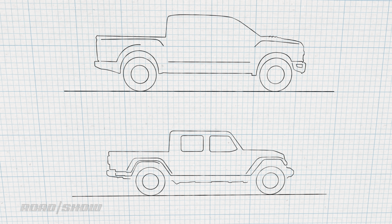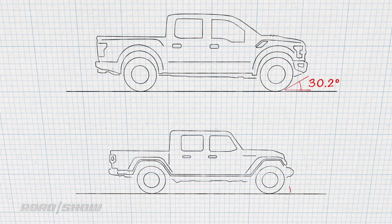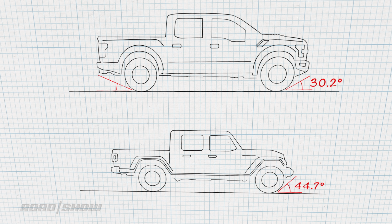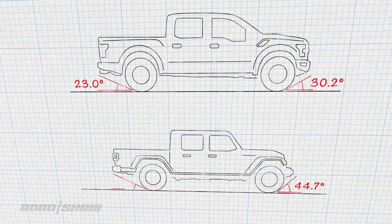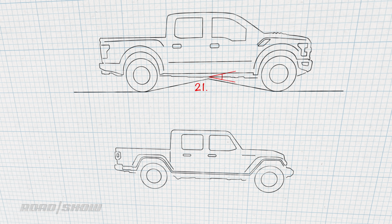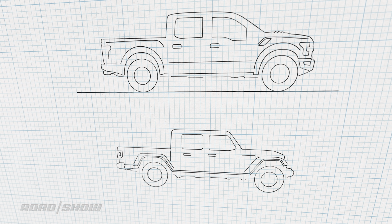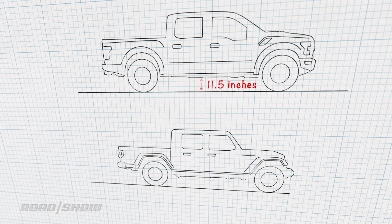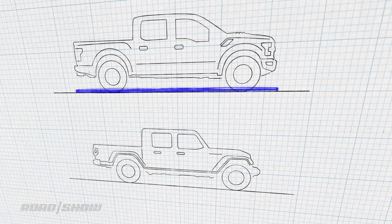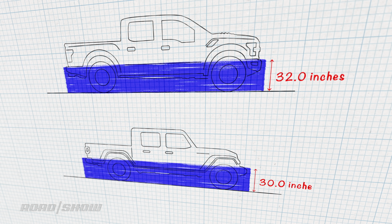I mean, let's just look at the numbers. The Raptor approach angle, 30.2 degrees. Gladiator Mojave, 44.7 degrees. Raptor departure angle, 23 degrees. Mojave, 25.5. The Raptor only wins in the breakover angle, 21.8 degrees, versus the Mojave at 20.9 degrees. And both are pretty much equal in ground clearance at 11.5 inches for the Raptor and 11.6 inches for the Mojave. One thing that really surprised me here is water fording capabilities. The Raptor can go through 32 inches of water, the Mojave only 30.